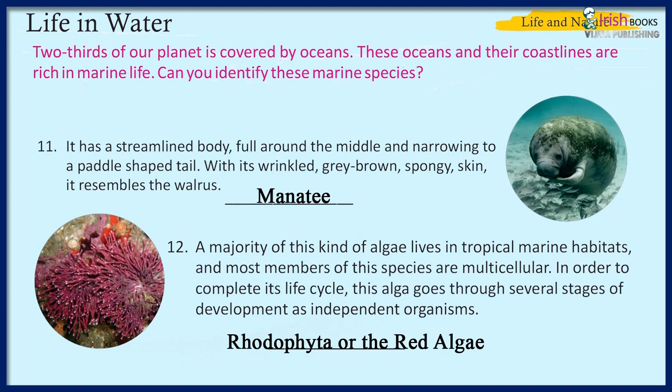12. A majority of this kind of algae lives in tropical marine habitats, and most members of this species are multicellular. In order to complete its life cycle, this alga goes through several stages of development as independent organisms.